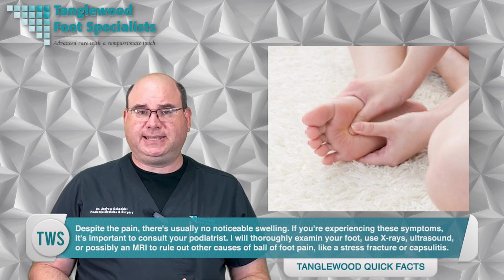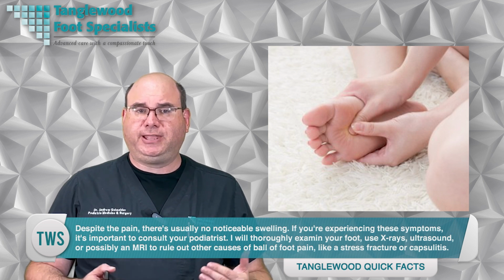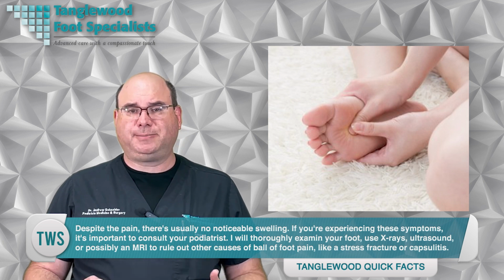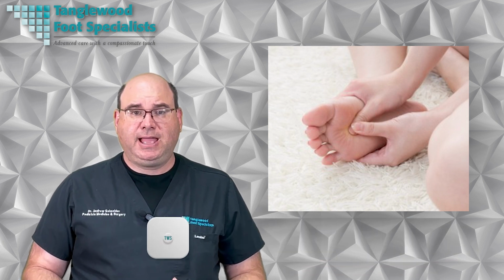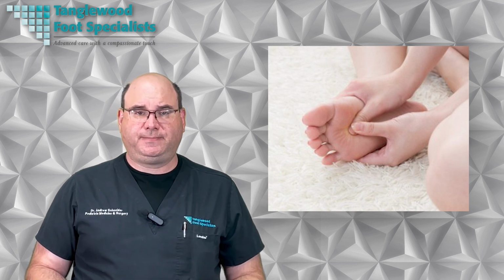If you're experiencing these symptoms, it's important to consult your podiatrist. I would thoroughly examine your foot, and use x-rays, ultrasound, or possibly an MRI to rule out other causes of ball of the foot pain, like a stress fracture or capsulitis. An accurate diagnosis is key to finding the most effective treatment.